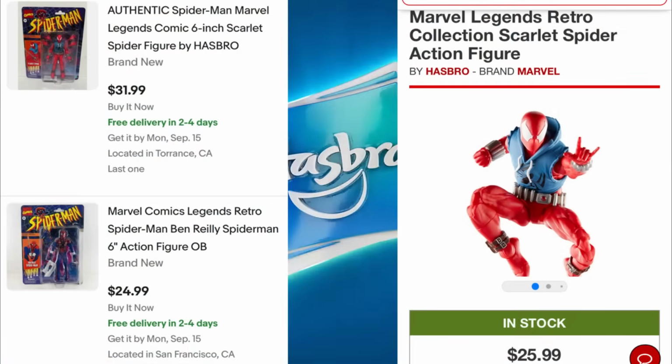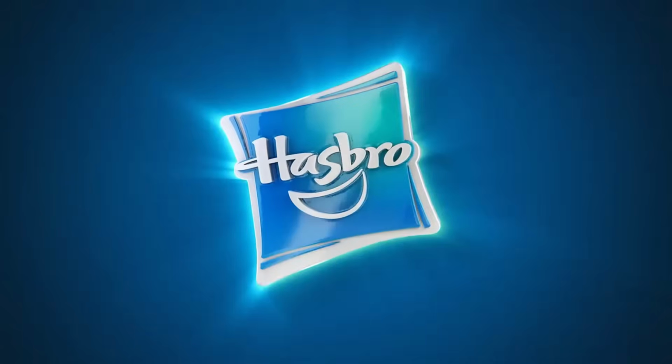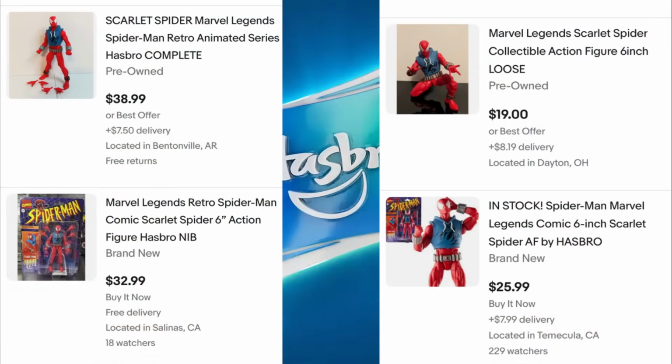Another prime example of a very interesting action figure that has not garnered a big following. It's not being resold on the secondary marketplace for a profit, and it's still readily available at essentially full retail. We're talking about the Scarlet Spider retro carded action figure. Its predecessor was completely outdated, but it was highly sought after, highly coveted. There were a ton of people on eBay trying to make customs.